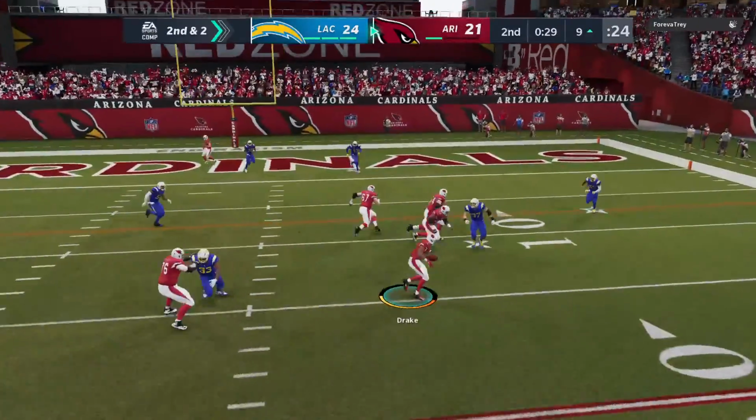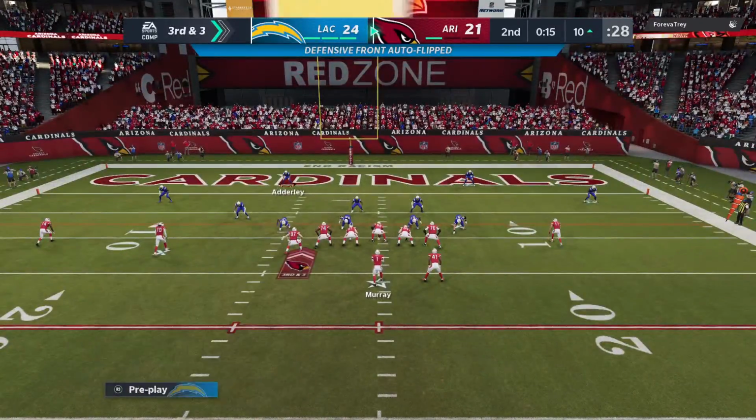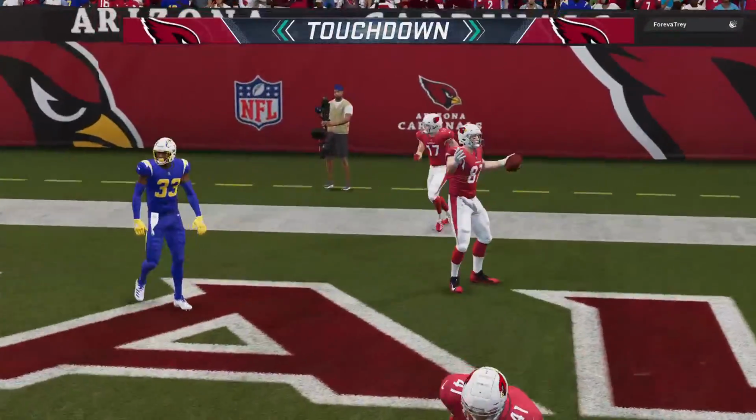Murray now to throw. They'll set up the screen to Drake. And they'll be driven back here, losing yardage to the 10-yard line. He'll lose a yard on the play, so now they need 3 yards. And he is into the end zone.